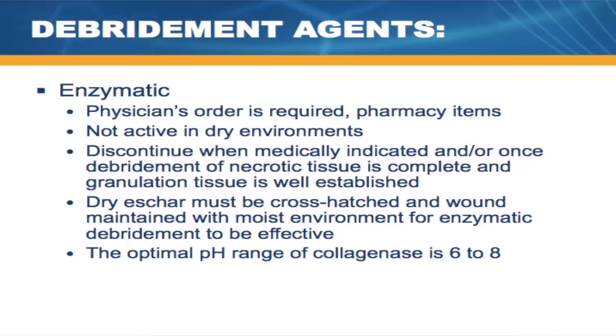as well as this enzyme, as any enzyme in our body or externally applied, is only active in a very specific pH range, so that's something to think about. We most times don't know the pH of our patient's wounds. And with a thick eschar or a thick necrotic tissue, it is recommended that that area is cross-hatched prior to application to allow the medication to get down into the necrotic tissue.